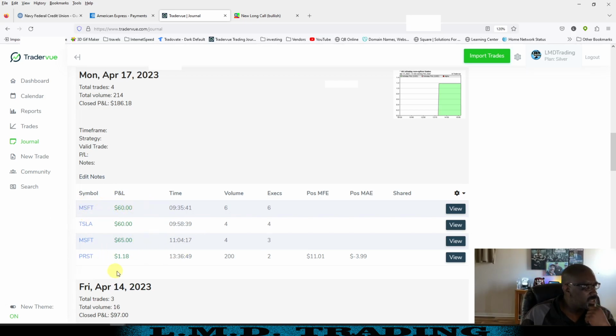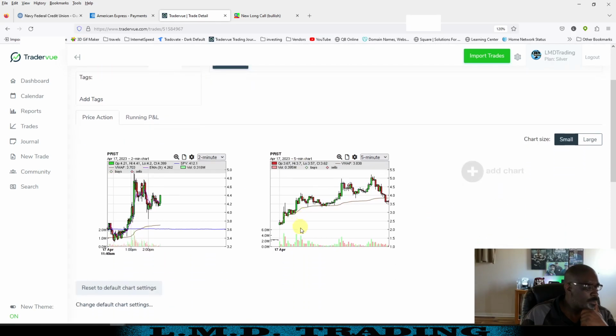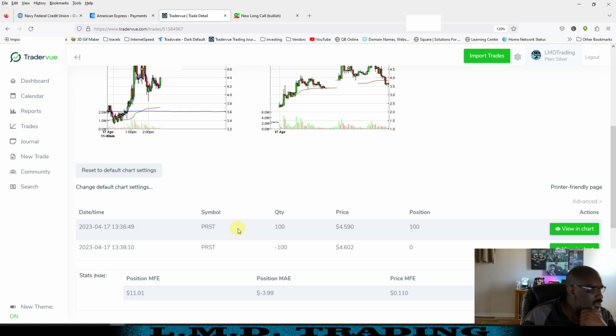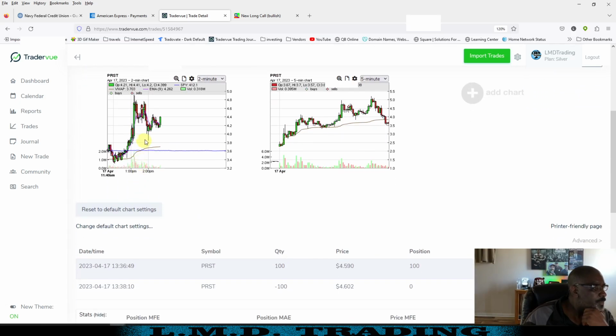This one here was another small cap trade that I took. Let's take a peek at it real quick and see if I could see anything on it. What time did I get in this one? I don't see the little dot telling me where I'm in at. It has the red one saying I got in around 130, but I don't see it there.